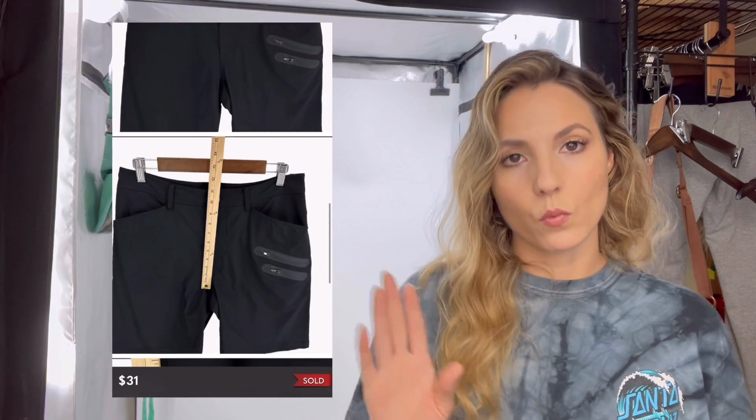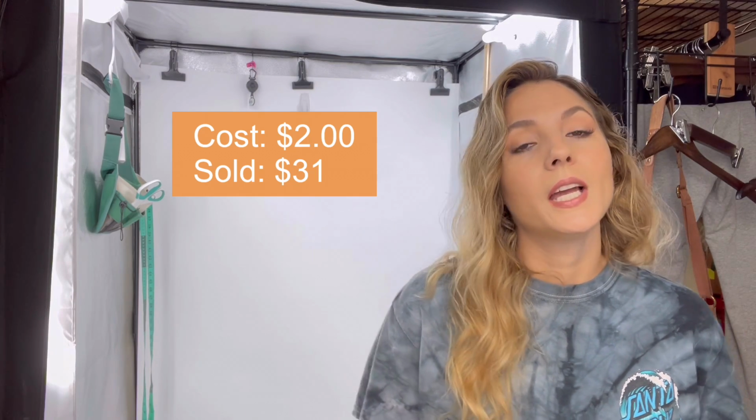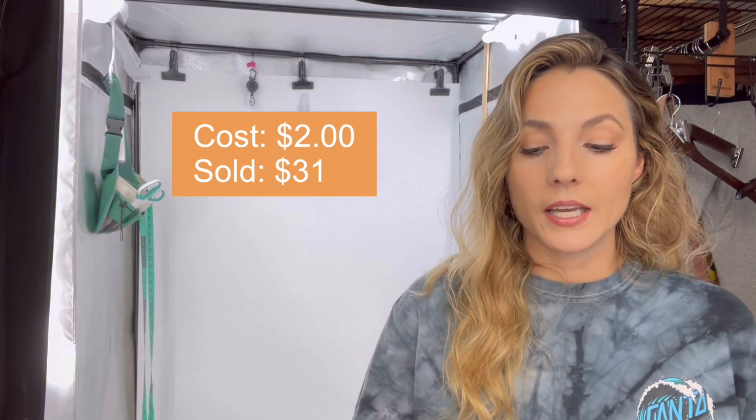One is gray and one were these black ones. And picked them up at a yard sale for only $2 a little over a month ago. They were only listed for 33 days, which is a fantastic turnaround. I've said it before and I will continue to say it. I love picking up men's Lululemon. It just tends to sell a lot better for me. And these sold for $31.